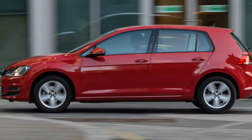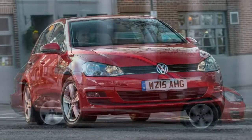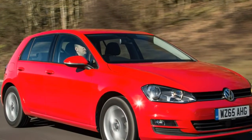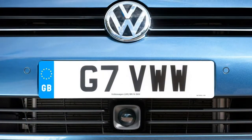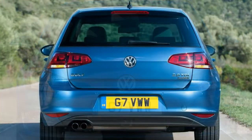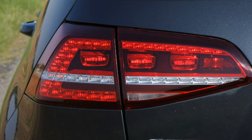accelerating away from the line with the R's standard 4Motion four-wheel drive system. A high-performance Akrapovic exhaust is available as an optional extra for the 2017 Golf R, and we'd heartily recommend its fitment if you're a passionate driver. Adding that little touch of additional theatre is an appealing prospect. It isn't too noisy, simply more purposeful.